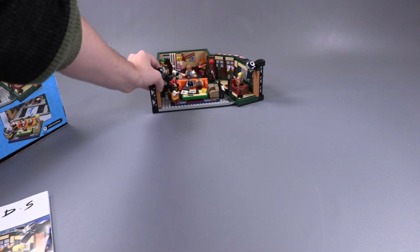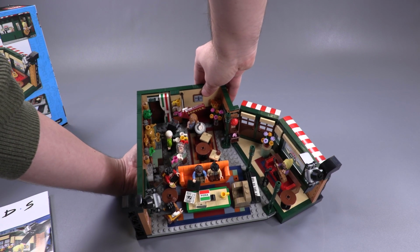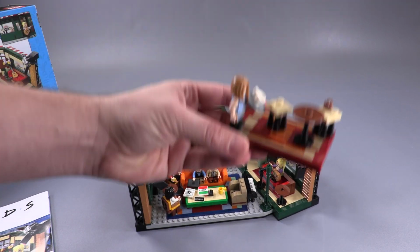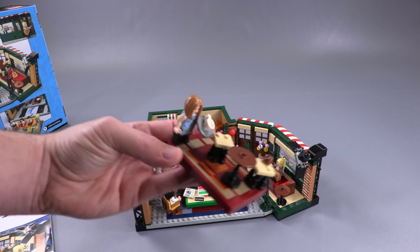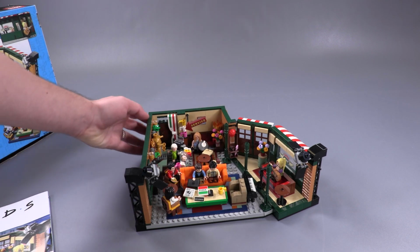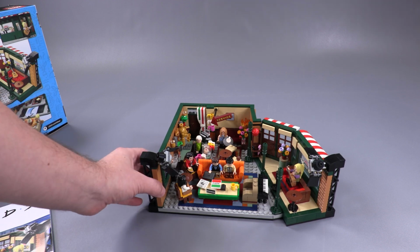And let me show you the set one more time. I actually didn't show you guys, but this area as well can pop up. So the other carpet piece, the other rug piece in the back, can also pop up in a way. It's a little bit more difficult to get that one to pop out, but yes, that is the case. So anyways, final thoughts on this set.